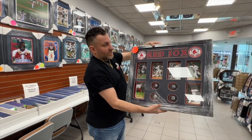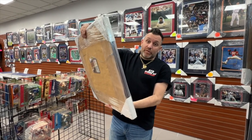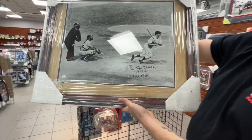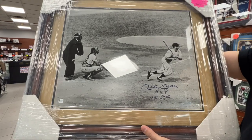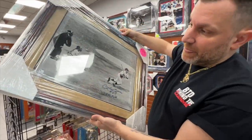All right? So this is an awesome piece. I wanted to save the best piece in this store for last. As a Yankee fan, I love this piece, and I'm sure many baseball fans are going to love this piece. We have Mickey Mantle swinging with that sweet swing that he has. Autographed, inscribed, MVP 56, 57, and 62. Look at this piece. $1,200 with inscription. And it's certified.